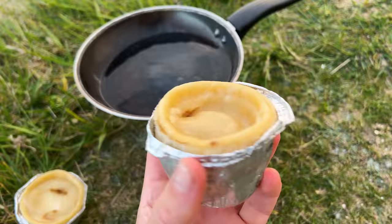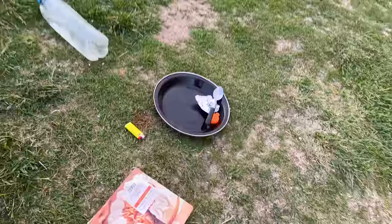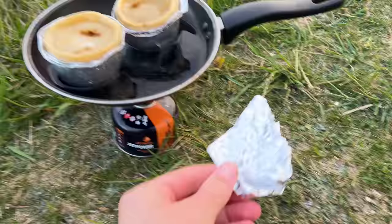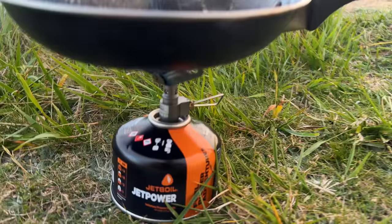What I do, like this, keep them in the tin foil. And then I'm going to put some tin foil over the top and then just steam it, let it boil and give it about 10 minutes. Hopefully the gas will last. I mean, not a bad view to cook.